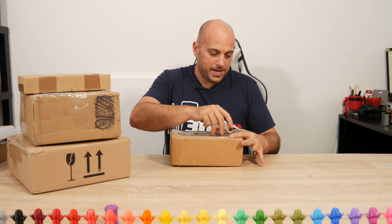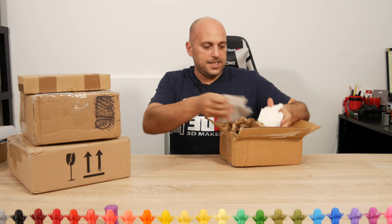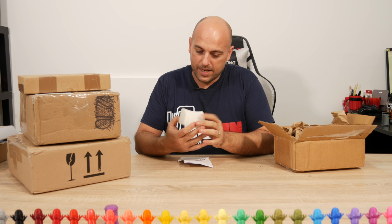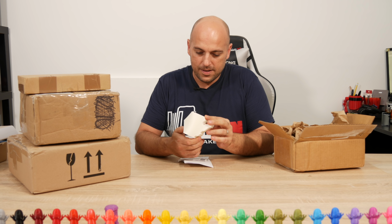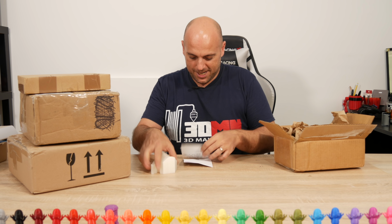So we're going to start opening, and the first box is from Lisa Anderson. Lisa sent us a white part number 103, very nicely printed. I'm gonna say a Mark II or Mark III.